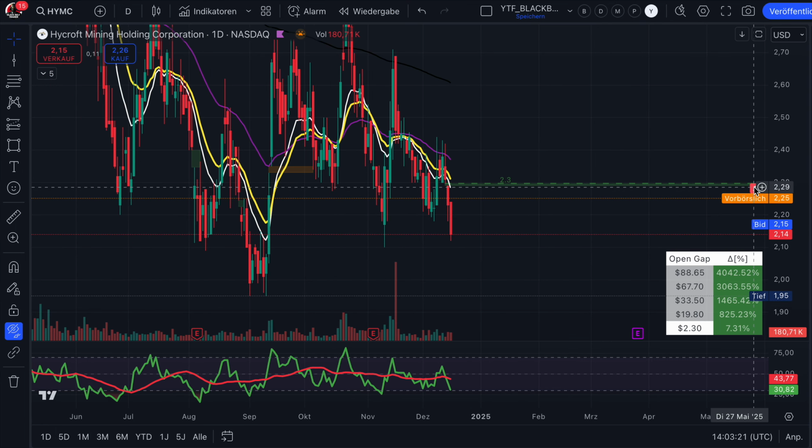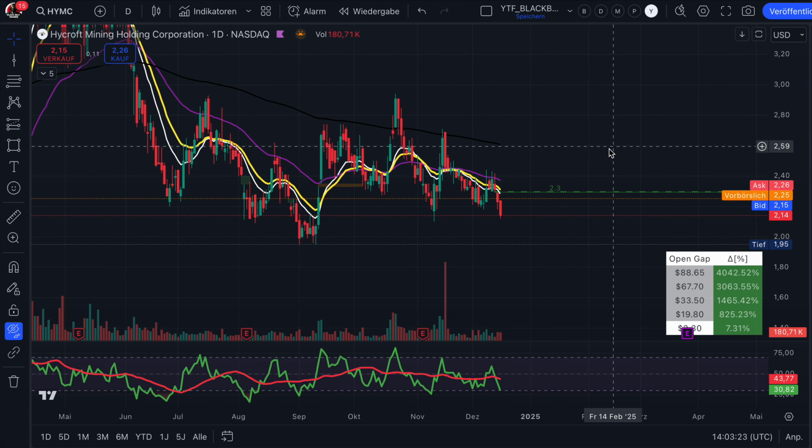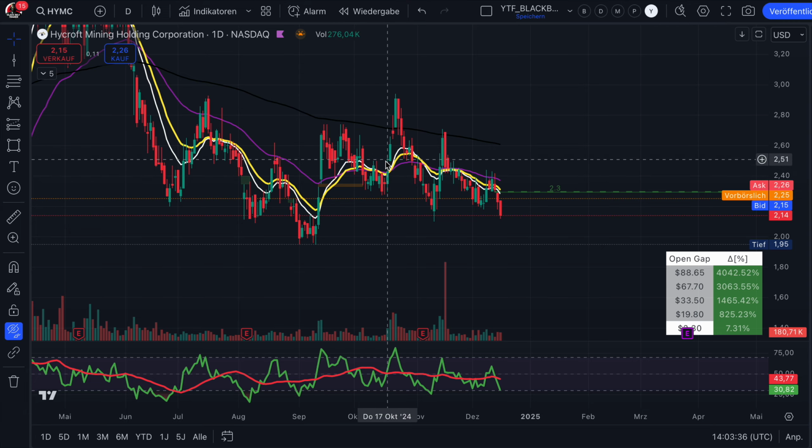But the good news is, guys, when we have gap downs, this is usually the shakeout from the market makers before something happened. We had the same situation here. You can see that here there was also one open gap in the chart. The price came down, and then we had this 30% or the 28% price action.